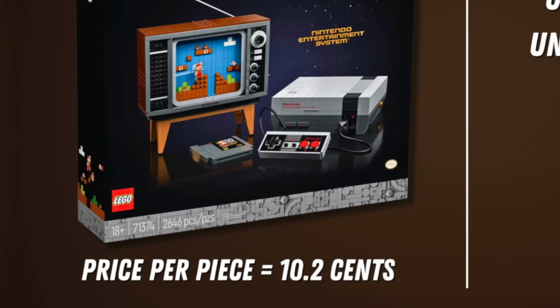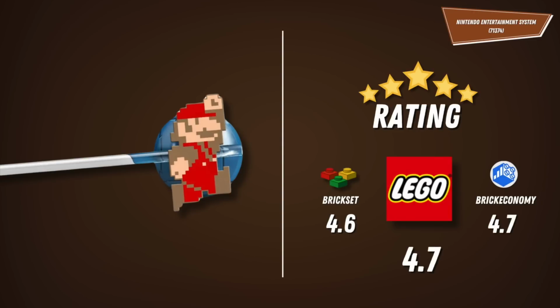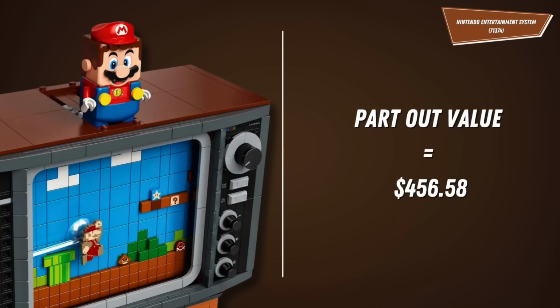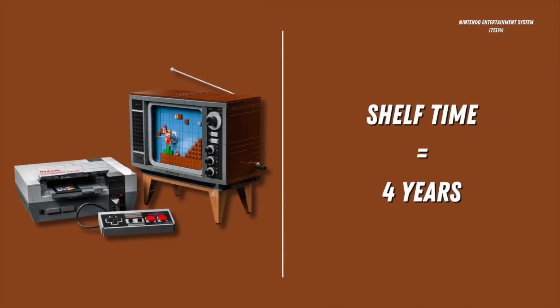Price per piece is average, 10 cents, so nothing low there, but also nothing high, which is good. Rating on this one is pretty decent. 4.7 on Lego, 4.6 on Brickset, 4.7 on Brick Economy. Part out value, $456.58. So the part out value is not great on this one. Shelf time, 4 years, so it did spend more time on the shelves, but again, I feel like this is a pretty popular set and it has been a pretty good seller for Lego, so I can understand the 4 years on this one.